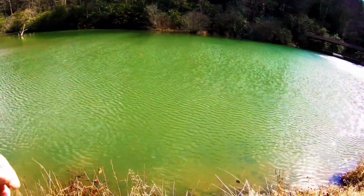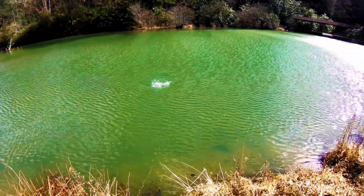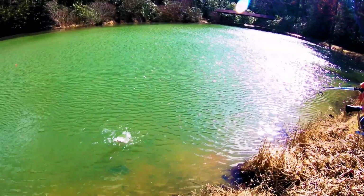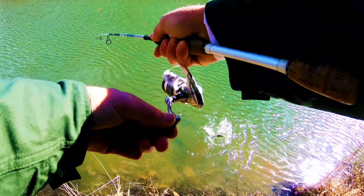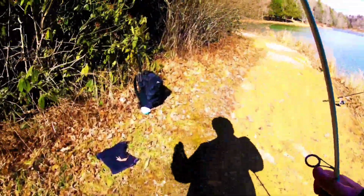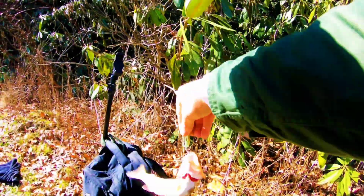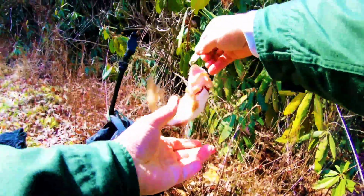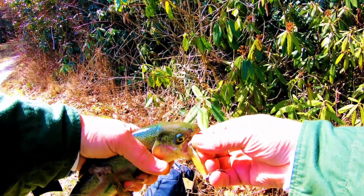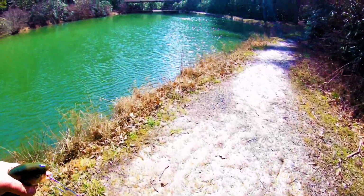There we go. That's a gold one. No, it ain't. Rainbow. I try to be on the down low, man. These guys will Huff Creek me. Yeah, that's a good looking rainbow right there on the old cast master. Good looking fish. Got a stringer here somewhere. That one's big enough to cook.